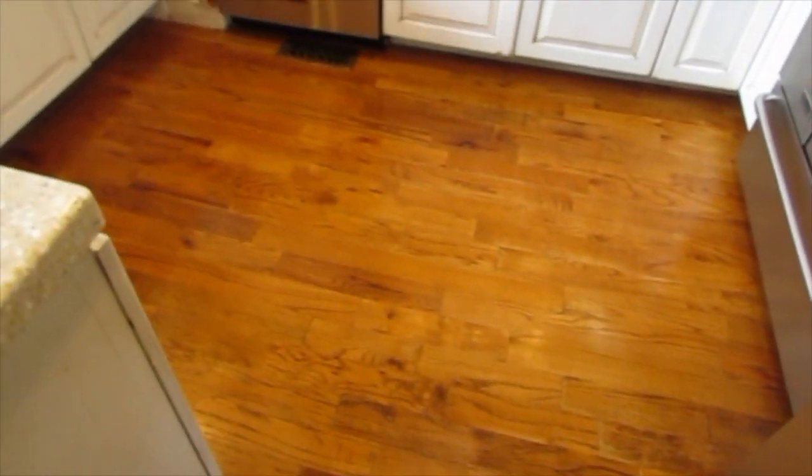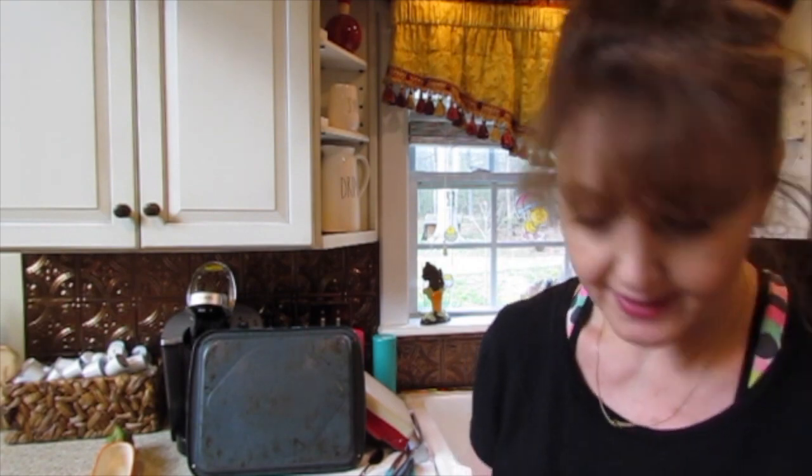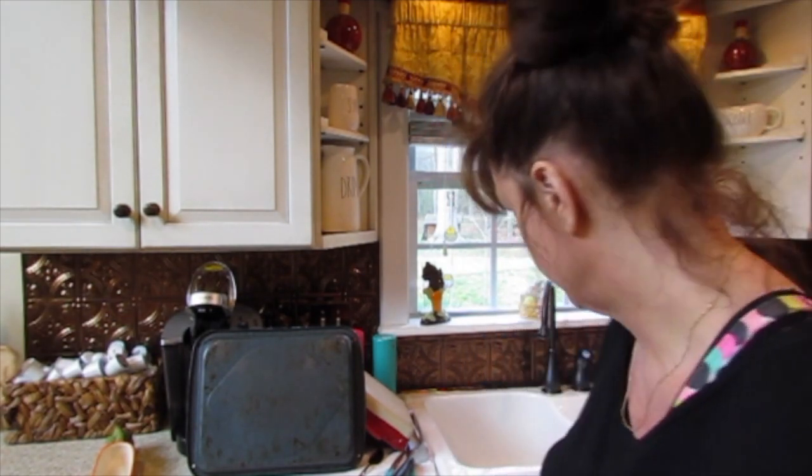Okay, I am gonna let these dry, go downstairs to the laundry room and take those towels and those rugs. Okay, now I'm just gonna dry these dishes, put them up, and then I'll take you for a tour to let you see how clean it ended up being. It smells wonderful in here.